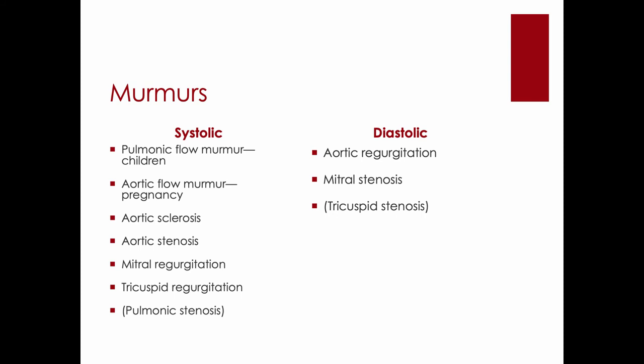Aortic flow murmurs happen in high output situations. Pregnancy is a very common one. Hyperthyroidism is another common one. Hypertension, perhaps. Hypovolemia, those kinds of things can cause high flow. Anemia is another really big one. You may hear more flow across the aortic valve because the heart has to work harder. Well, it's working harder in pregnancy because now you've got to pump blood to two things, right? And it's working harder in anemia because you've got to have the heart doing extra work to get enough oxygenated cells to the tissues. Makes sense, right?